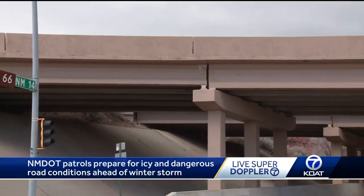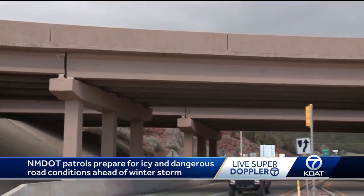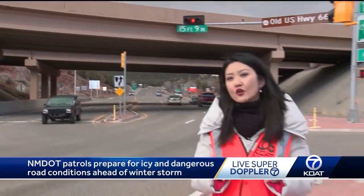That salt cinder mix will be heavier in areas like this overpass on I-40 and some other bridges around town because those areas typically freeze up faster. In the East Mountains, I'm Christine Pei, KOAT Action 7.